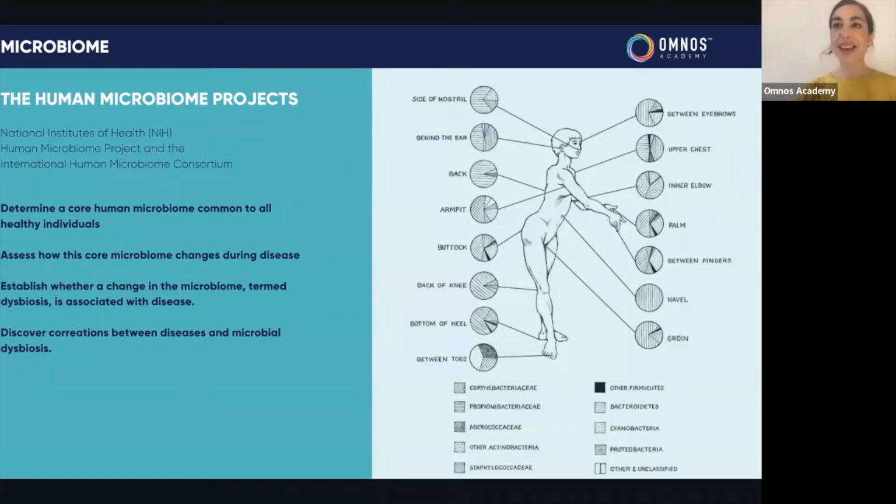Also to assess how the change in your microbiome will be connected to diseases, and knowing what kind of alteration in your microbiome will be related to what kind of disease. At the moment, we are discovering that certain patterns in your microbiome open a kind of pathway that will then grant the right conditions so a condition can bloom, and discover correlations between diseases and microbial dysbiosis. We will see what dysbiosis is in a minute.